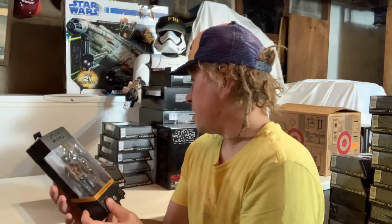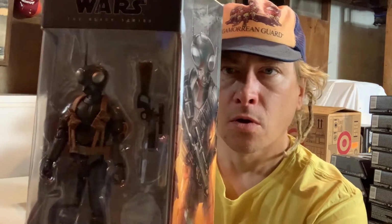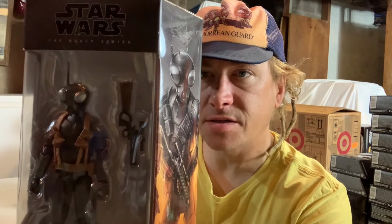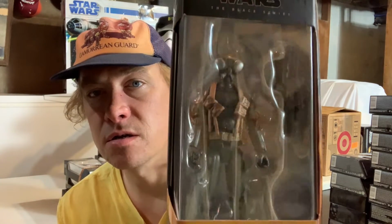Got another one from the Mandalorian. I think these are all from the Mandalorian. Q90. A bug-eyed protocol droid with modified programming. Q90 to his colleagues, operates with precision timing. Yeah, very neat. A side photo there.